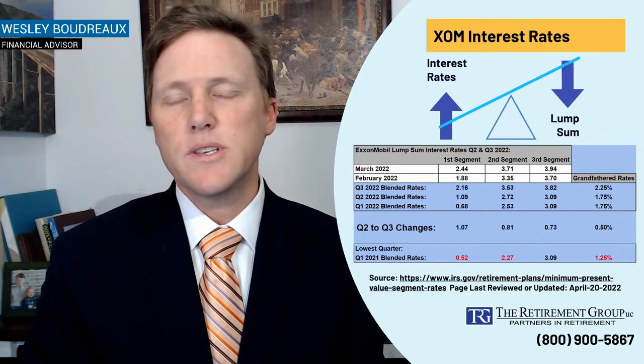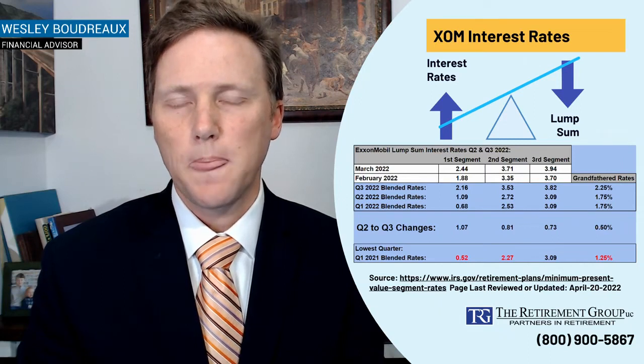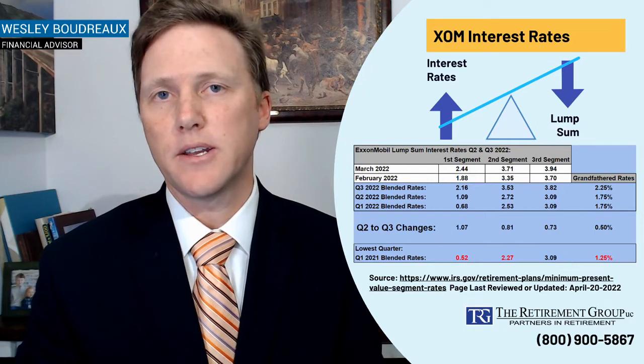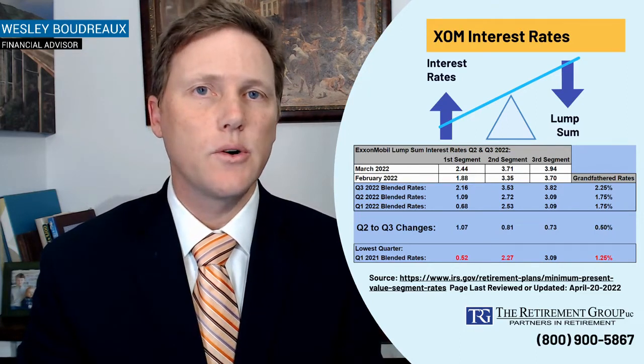So what happens is when we see those interest rates change, roughly a 1% change in interest rates is going to affect you by about 8 to 12% in your pension lump sum calculation. So a 1% change means you're going to see probably about a 10% reduction or so in your lump sum.